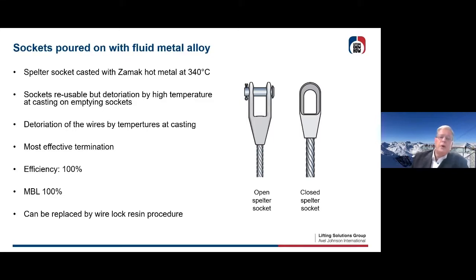Every time you socket it on with hot metal, you have high temperatures, and sometimes you heat it up above 340 degrees, and then you have a change of your socket material. Of course, you also have deterioration of the wires by temperatures with this kind of casting.